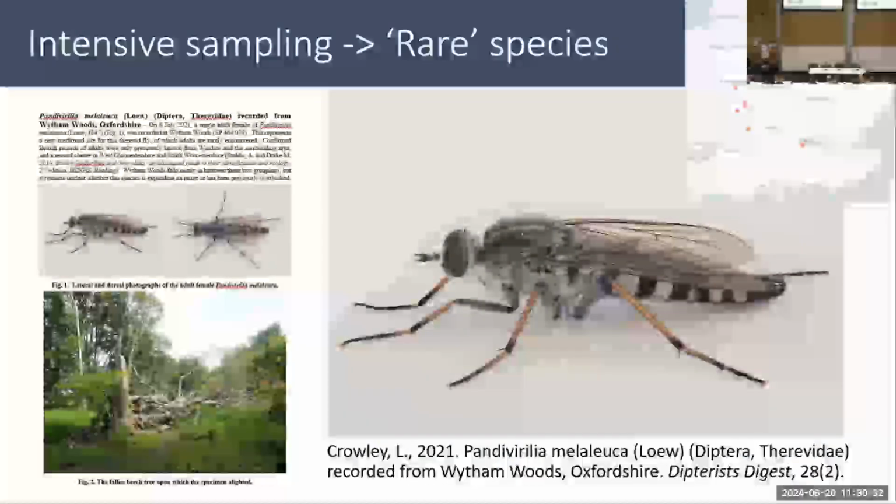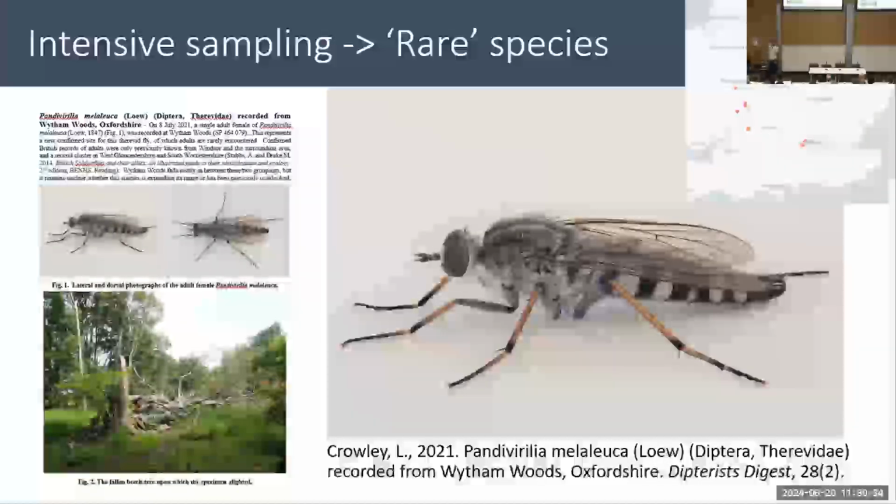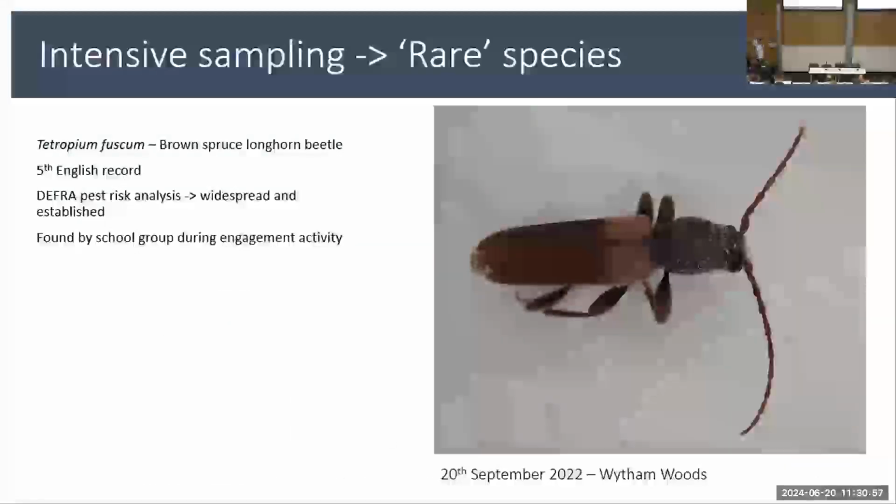And then we find the really interesting stuff, the real scarcities that get people like me really excited. So this was this lovely Pandivirilia fly that decided to land on a log in front of me and nearly made me fall over. Because it previously was only known from 2 localities, Windsor and South Gloucestershire and Worcestershire. So what's it doing in Wytham? It's nowhere near any of those sites. Was it always there and we just missed it? Is it moving and spreading? Who knows?